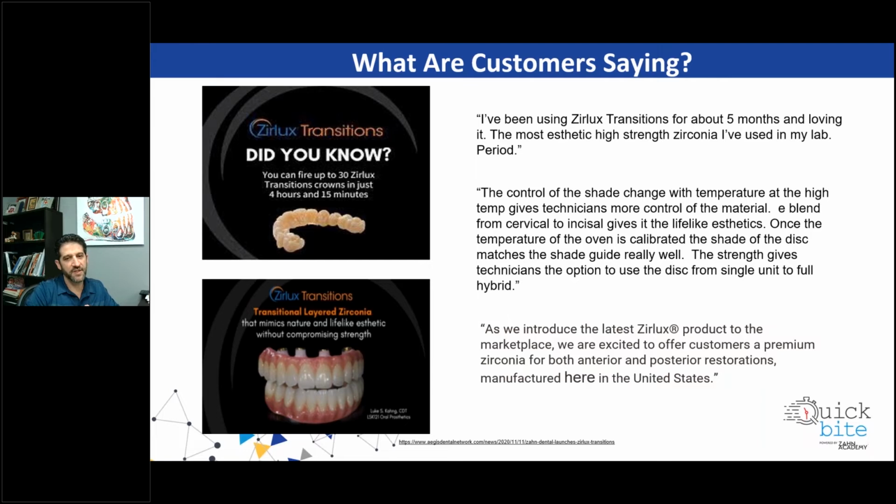The results are just, and I think at the end I have a few pictures, the results are just spectacular. You cannot tell a difference between a layered zirconia and a solid zirconia. And that's what we want to do in order to actually achieve a workflow.